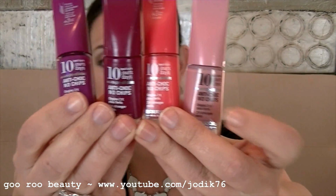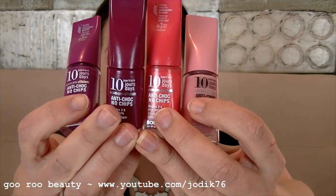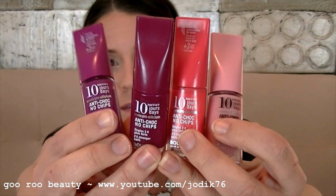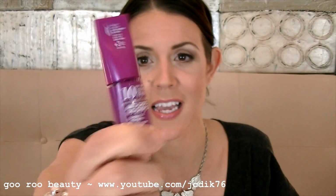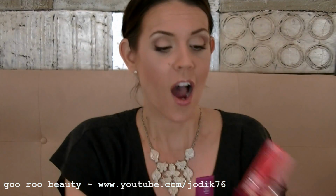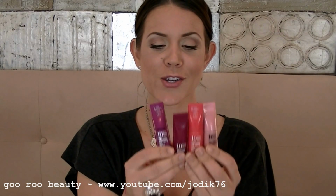This is the number 14. Then this one here is the number 16. The one here is 17, followed by the one on the end, a really nice sort of purpley color, the number 19. I really love not only the shades of these nail polishes, but I do really think that they go on beautifully.